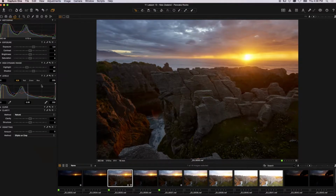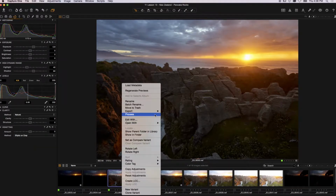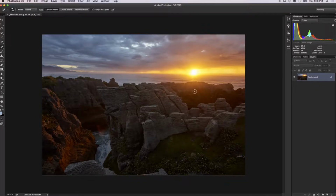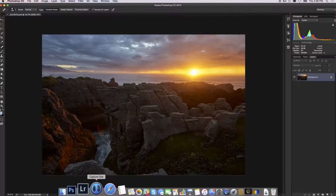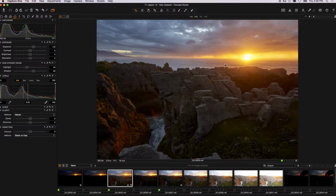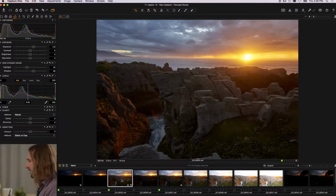So with these settings applied, I'm going to right-click, export variants, and bring this into Photoshop. Now that this is in Photoshop, let's go back to Capture One. Remember that Capture One's going to let me know it exported a file. Click OK to clear that notification. Now that we have a baseline, I need to get these highlights in there.